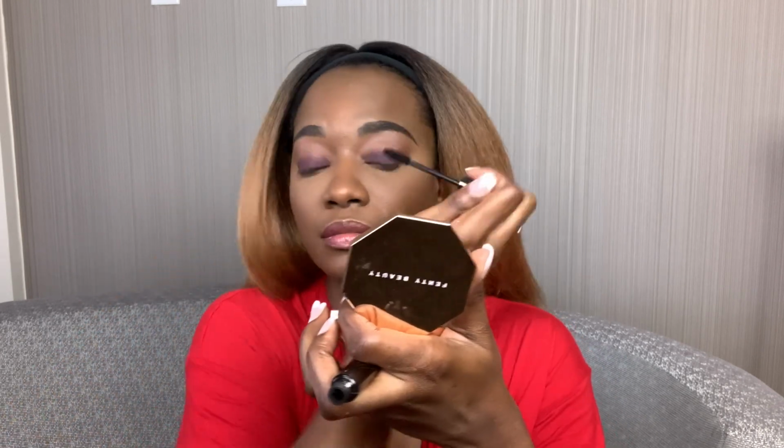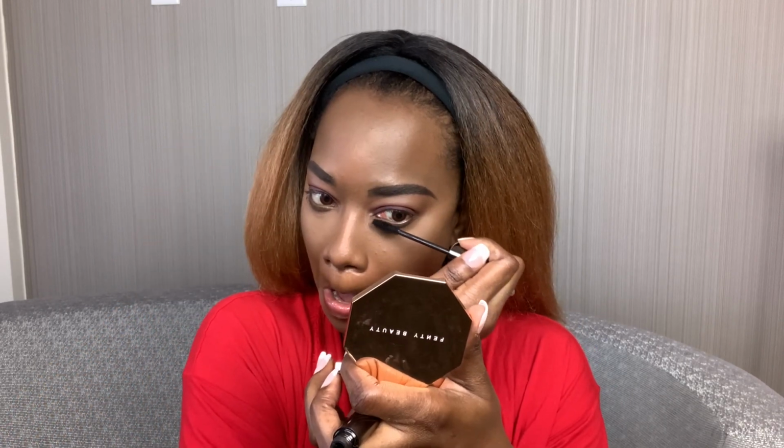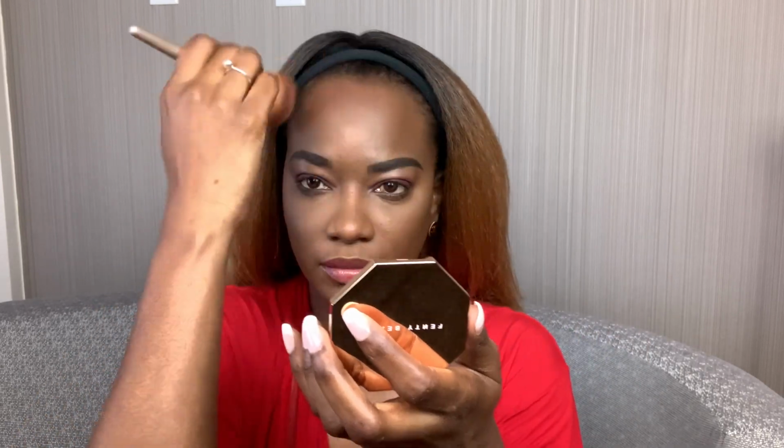And I've used the Chantecaille Faux Cils Longest Lash Mascara that grows your lashes. I absolutely love this mascara. And now for bronzing, we're using the Fenty Mocha Mami and going in with the shape of a number 3, starting with the forehead into the jawline and underneath. It really does give a beautiful warmth to the skin.